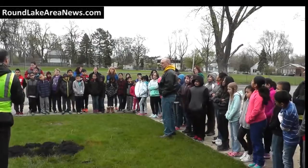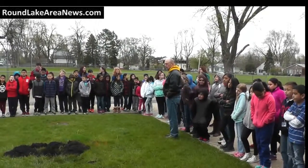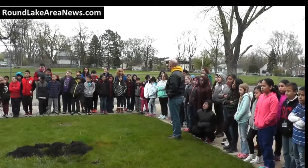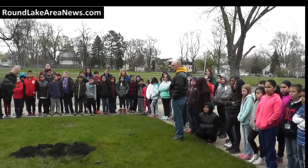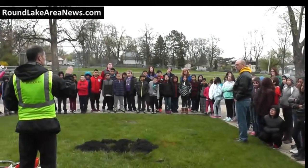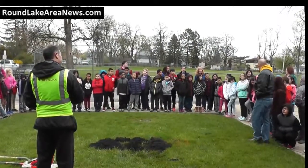No. Swamp white oak is a native tree to Illinois, so it's not rare at all. If you go to the beach, they have a lot of these trees there. The lakefront, yes. She has her question now.